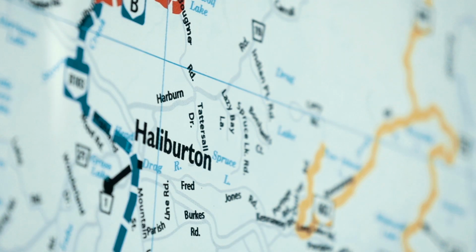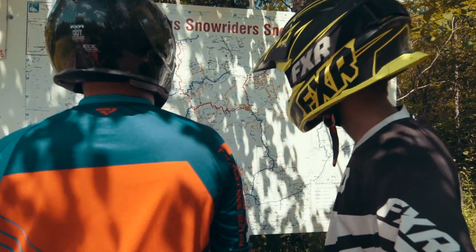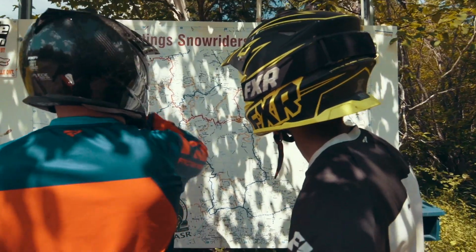And I think a great story in the future would be to start in Haliburton and ride the trails all the way across to Bancroft. We knew that at that point we were about halfway, and we knew exactly how much further we had to go to get to Bancroft and get some food in our bellies.